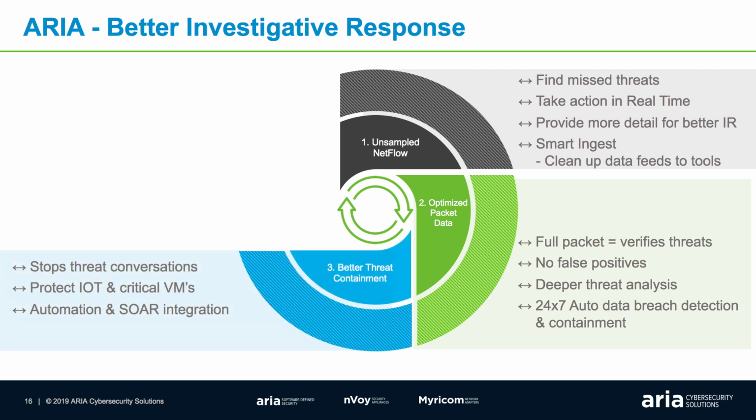Step 3, perhaps the most important, we provide better threat containment. And how do we do this? We stop the threats and attacks in line by stopping these conversations without disrupting legitimate traffic. This allows you to keep compromised systems operational by only shutting down the threat conversations and not the normal activity. Other solutions typically take a system offline if they can stop it at all.